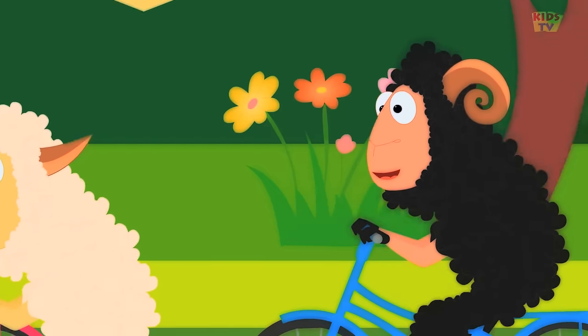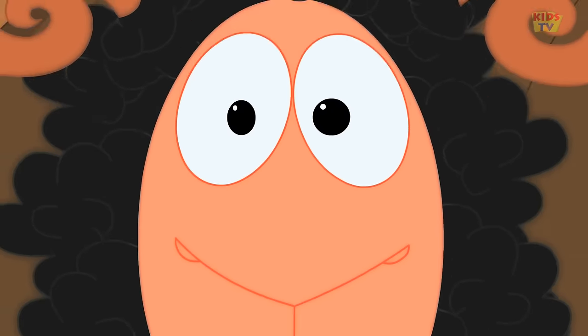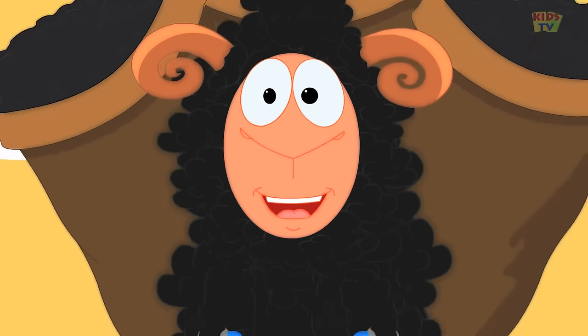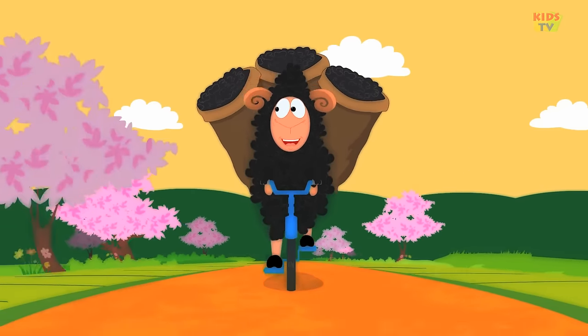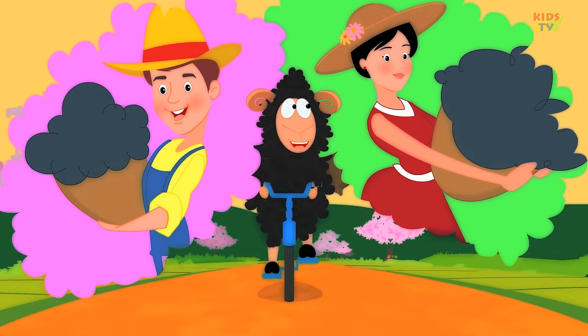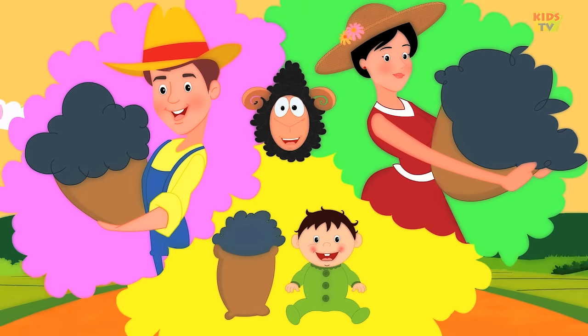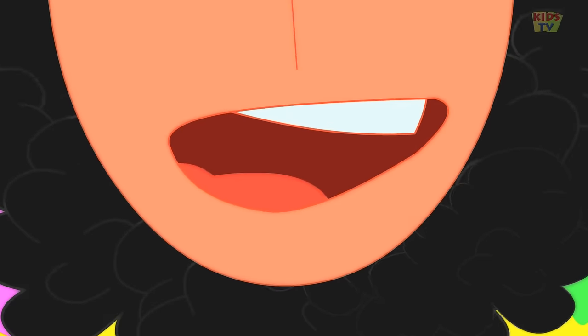Baa, baa, black sheep, have you any wool? Yes, sir, yes, sir, three bags full. One for the master, one for the dame, and one for the little boy who lives down the lane.